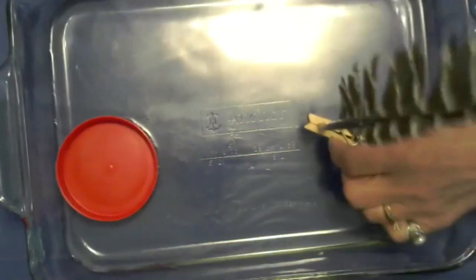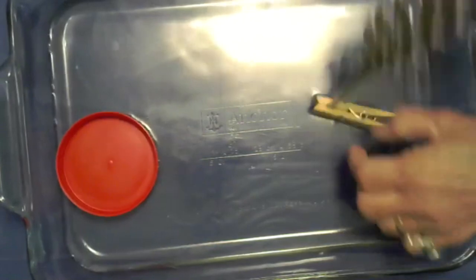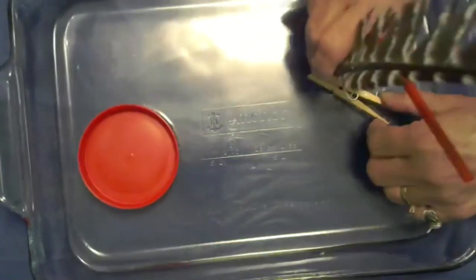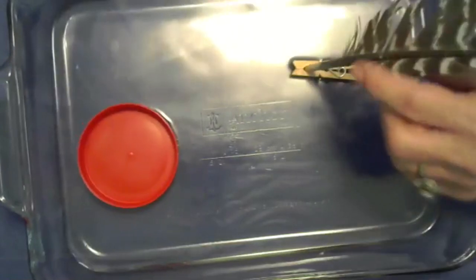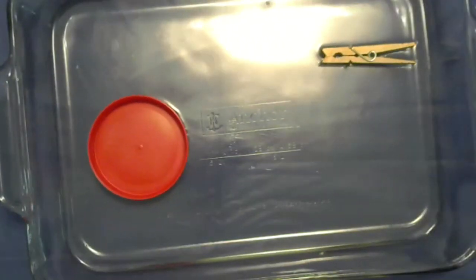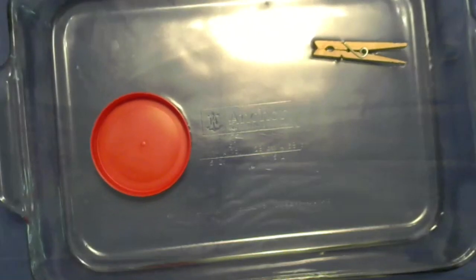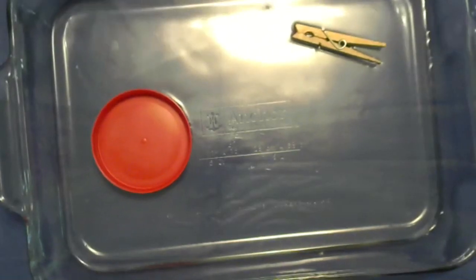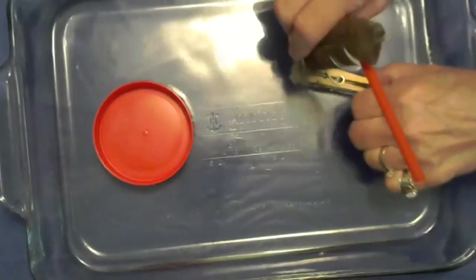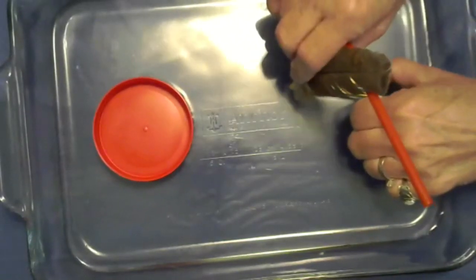And there we go. Uh-oh. Maybe I need a small feather. What do you think? My turkey feather is too tall. Let me get my small feather that I had before, because I was going to use that feather as a sail. So there we go. This might work a little better because it won't make it off balance.